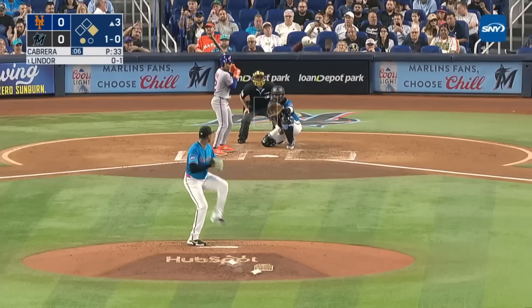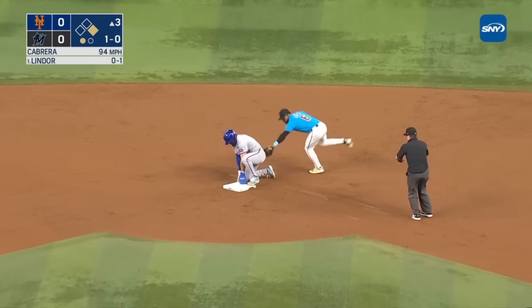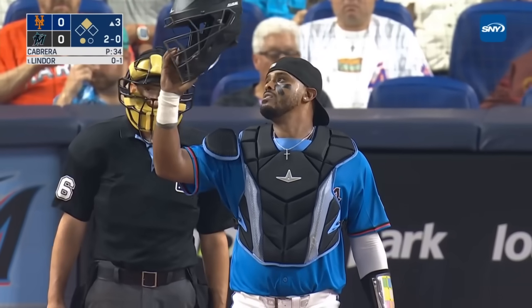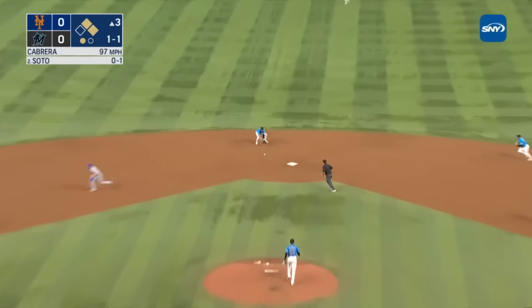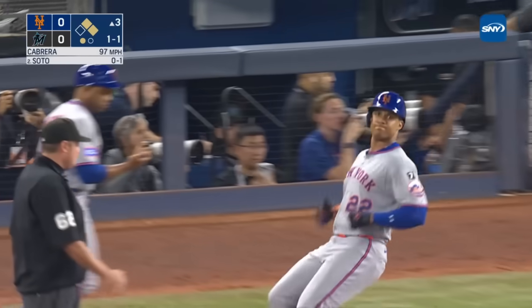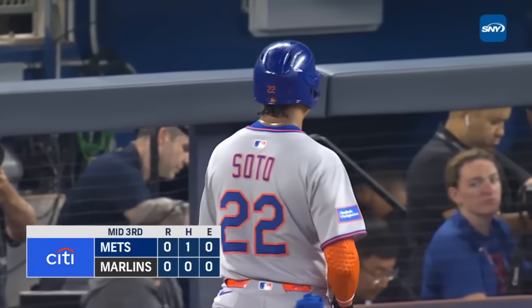Taylor measuring his lead. He goes. He's got it. Pitch outside, and Navarreto has no chance. Taylor steals his 12th base of the year, and the Mets' second of the day. You don't throw over once. 1-1 to Soto. Ground ball right at the shortstop. Lopez with the step and throw for the 6-6-3 double play that gets Cabrera through the inning. Still no score.